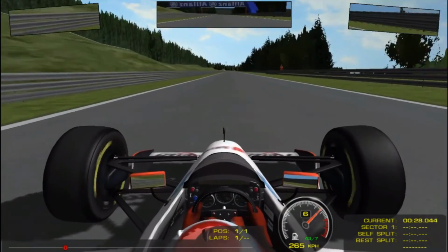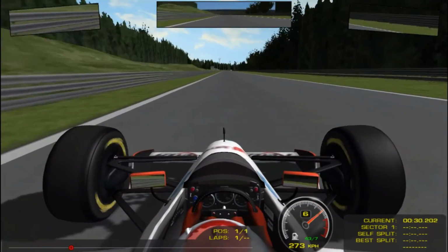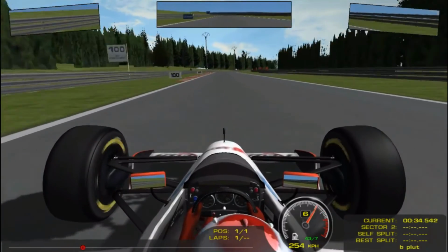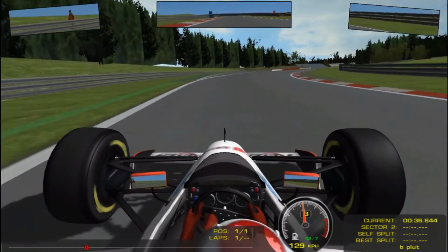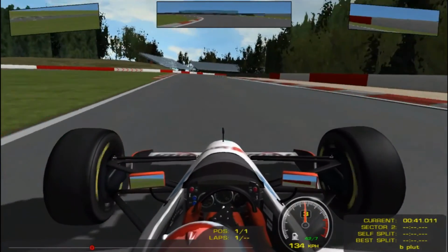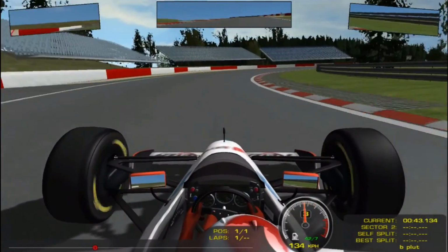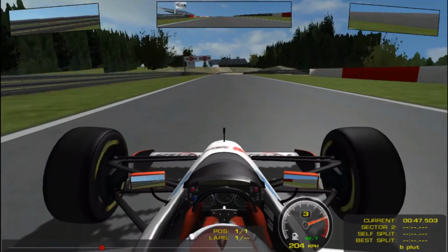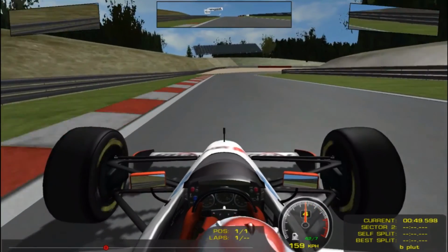Yeah, the brakes, because they're from 1988, they don't grip, they're much weaker than the modern brakes, so we have to brake quite a lot earlier than with the rest of the cars. But yeah, this was fun. This car is quite nice to drive around Spa.